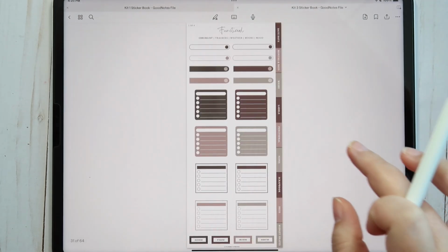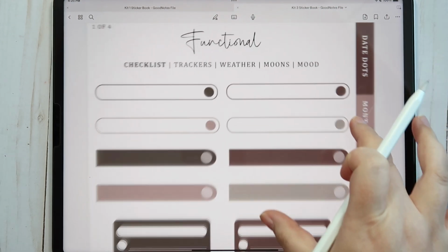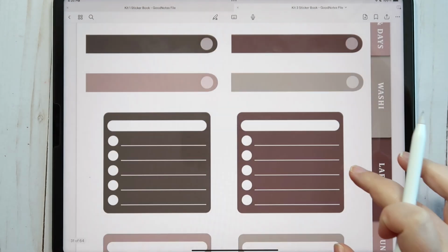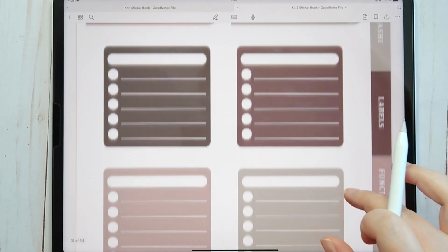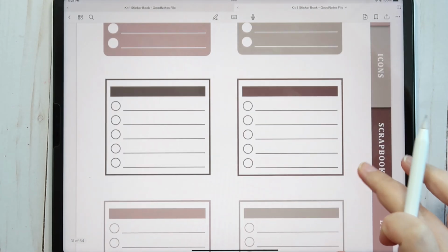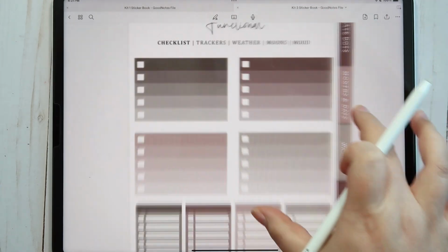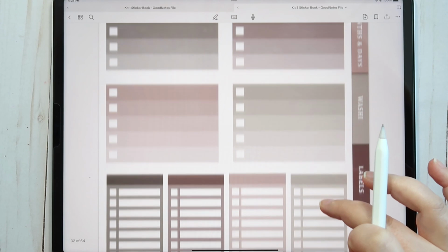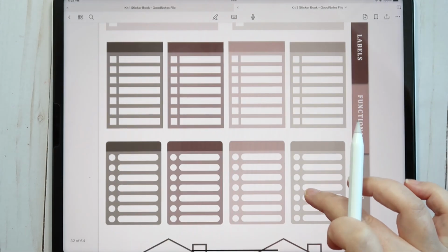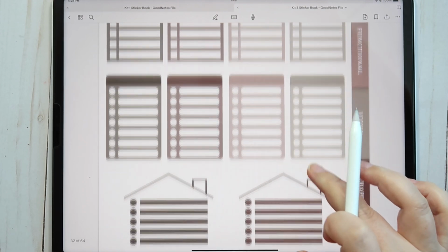Then we get into functional, so lots of new things going on here as well. So these are the checklists. So you've got some just basic single check boxes, lists right there. And then this more like rounded one, which I love, and then more of like the square one. And then we've got some ombre checklists here as well that you can like stack if you need longer lists and everything. Here's some longer lists here with like the straight edge, the rounded edge.